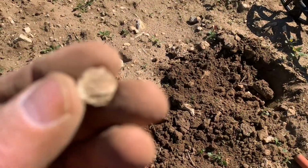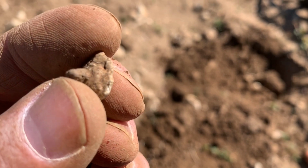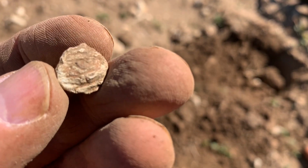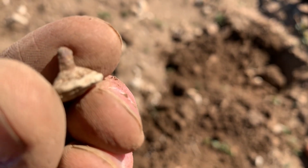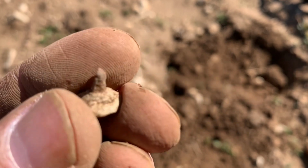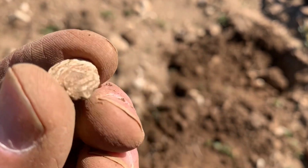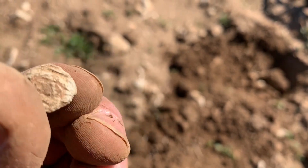Right, so the finds are coming out a little bit faster now, and another piece of lead. Obviously it's an old piece of lead with the oxidisation, but it's got that little bit on it there, which I don't know if that means it was a button, or it almost looks a little bit like the shank of a nail. But did they do nails with lead heads? I don't know. Anyway, it's definitely a piece of lead, and it'll go in the pocket.